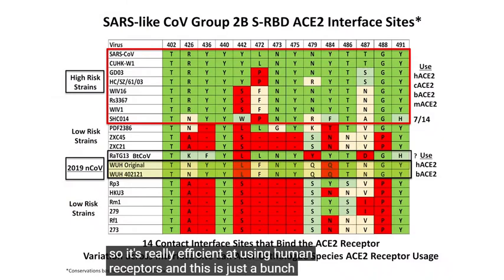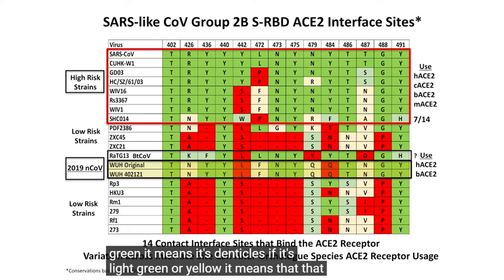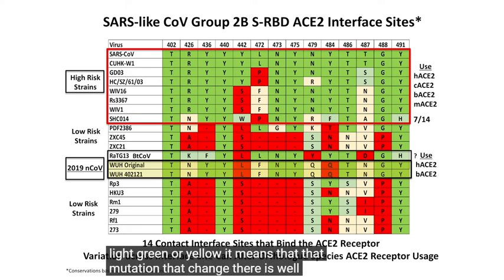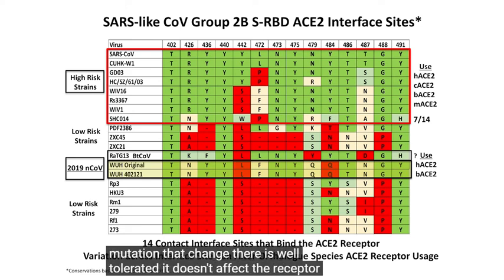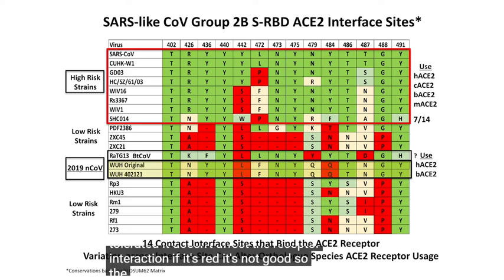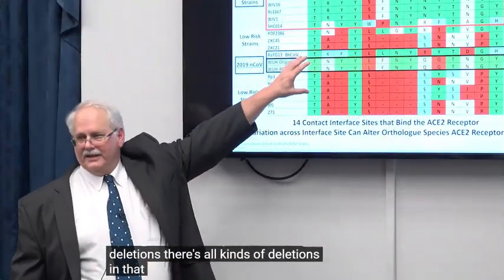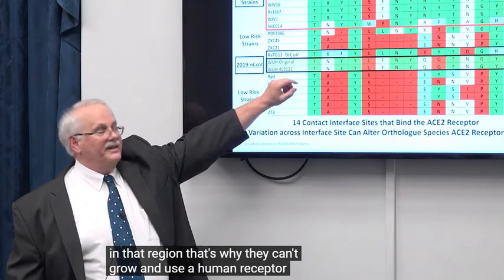And this is just a bunch of a little bit overwhelming data. There are 14 residues in the virus glycoprotein that bind to the ACE2 receptor. If it's green, it means it's identical. If it's light green or yellow, it means that that mutation, that change there, is well tolerated. It doesn't affect the receptor interaction. If it's red, it's not good. So the high-risk strains, you see these deletions. There's all kinds of deletions in that region. That's why they can't grow and use the human receptor.